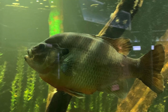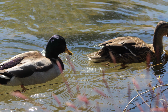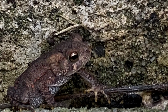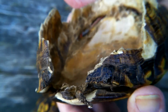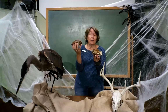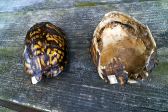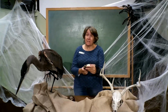We knew that eagles eat fish, we knew eagles eat ducks, we knew that they even ate small mammals and an occasional amphibian or reptile. But when we went over there, we found this. If you don't recognize it, it's because it's been broken open. This is a regular box turtle shell, but this one has been cracked open by the eagle's strong beak, and they made a meal out of it. So I thought this was something that was very interesting.